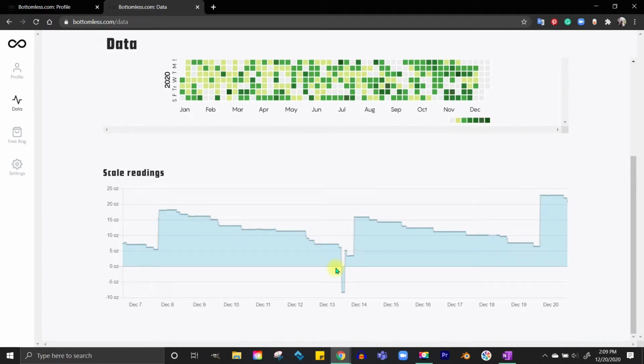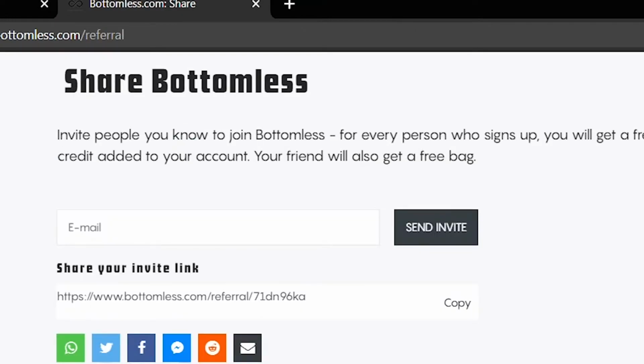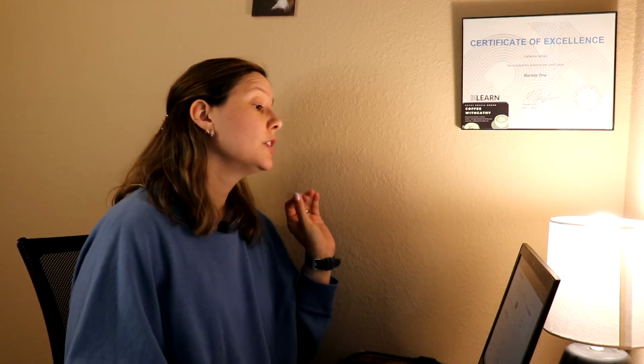Pretty cool. And the next one is free bag. So this is our invite. I have probably showed you guys, I have a promo code. So if you apply for Bottomless, you get a free bag of coffee, but it works both ways. If you get a free bag, I get a free bag, and it's really neat and really cool.